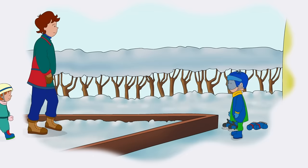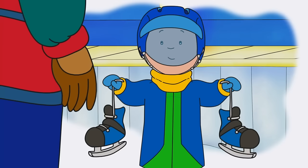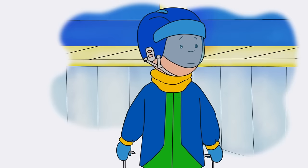Now we skate. Caillou, I'm sorry. It's not ready yet. It takes a long time to build an ice rink. Caillou wondered if the rink would ever be finished.